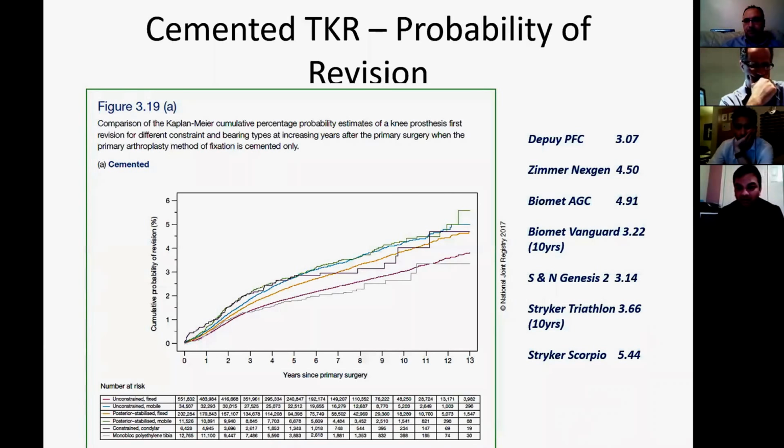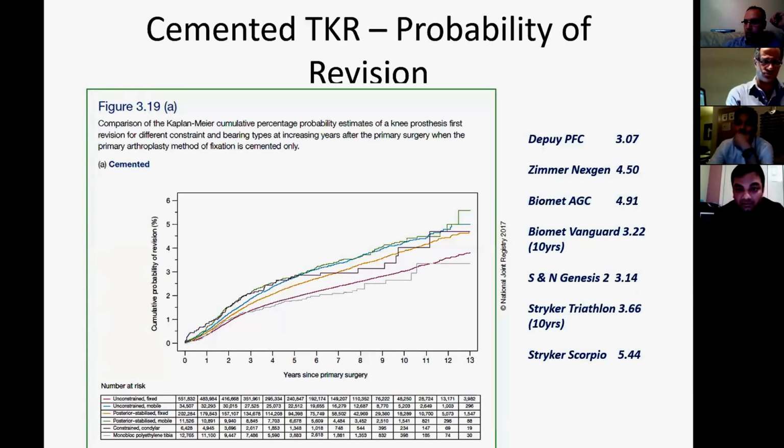And this particular percentage on the right side does not differentiate between whether you're doing a cruciate retaining or a cruciate substituting or a rotating platform. It's just a general thing. So the PFC, workhorse for many surgeons, gives you the best results. It doesn't specify whether it is cruciate substituting or cruciate retaining. It's just over 3%. Zimmer Next Gen is 4.5%. Scorpio Striker gives you the highest probability of revision at 13 years, which is 5.44. And Triathlon, Genesis, Vanguard, more or less in the same ballpark area. And they are sort of showing promising results compared to the standard PFC that most people use.